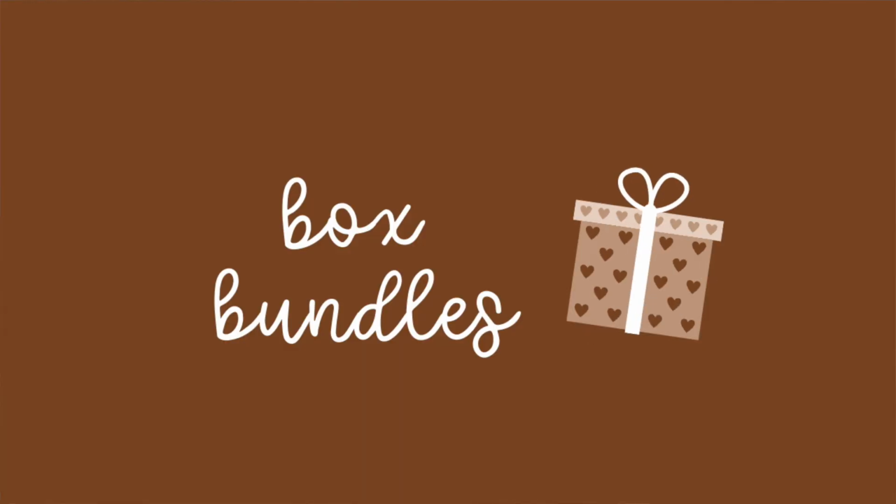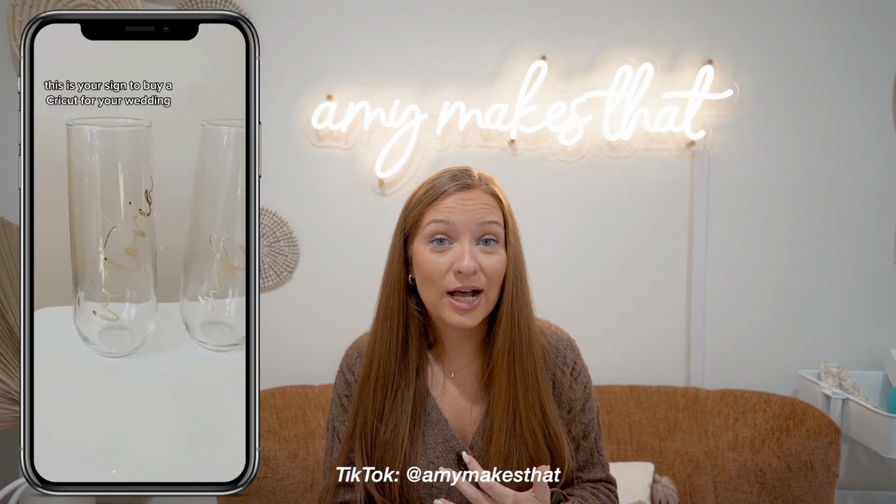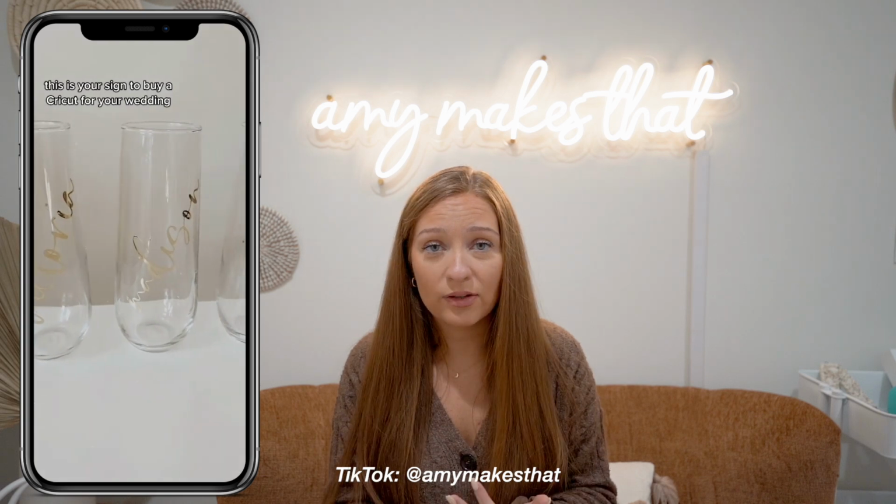The second product that you can sell with your Cricut involves a very popular niche that will always be in demand, an item that will really in return make you a lot more money. And the product is wedding boxes and wedding bundles. For example, think about the things that a bridesmaid would need in her proposal box. You can make custom glasses such as champagne flutes, wine glasses, a robe that is heat pressed on with their name.